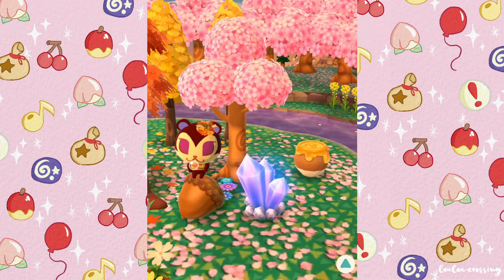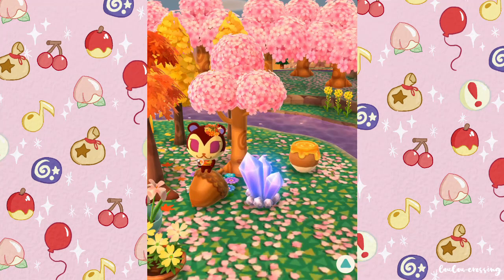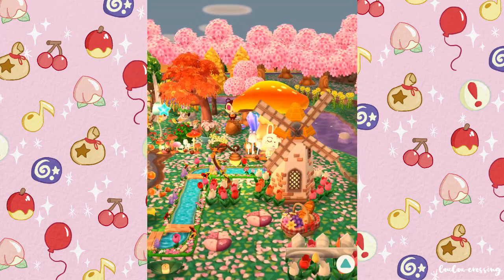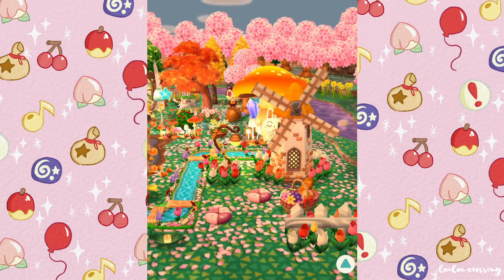The silver crystal doesn't fit the autumn woods very much, but I like to imagine that the winter woods is off to the right past the river, since we didn't have enough room to actually put it in the campsite. And in front of Ruby over here we have these beautiful rivers cornering off this little windmill and picnic area.